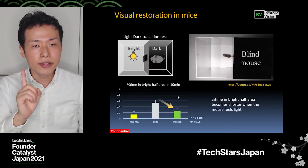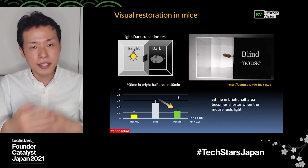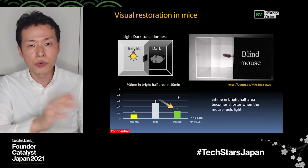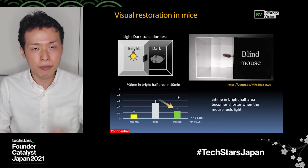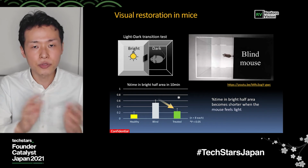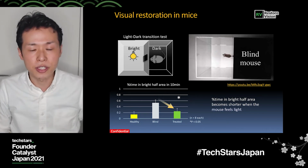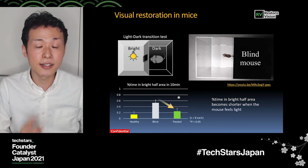Let me introduce one experimental data with mice. In the behavioral test, when the mice sense the light, the healthy mice hide quickly into the dark place. On the other hand, the blind mice don't show such behavior. And the treated mice, as a result of visual restoration, significantly hide into the dark place, sensing even a dim light.